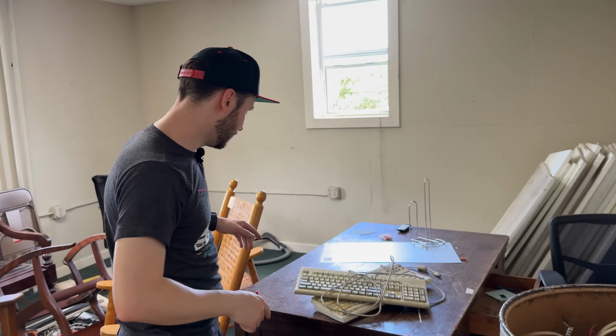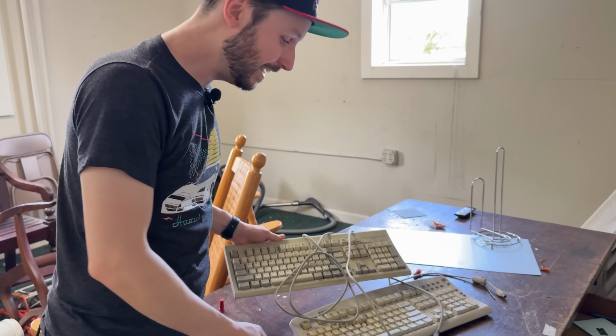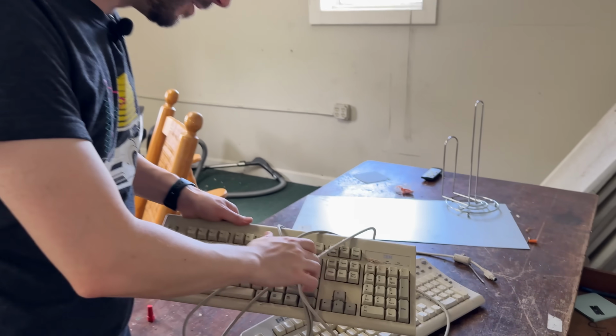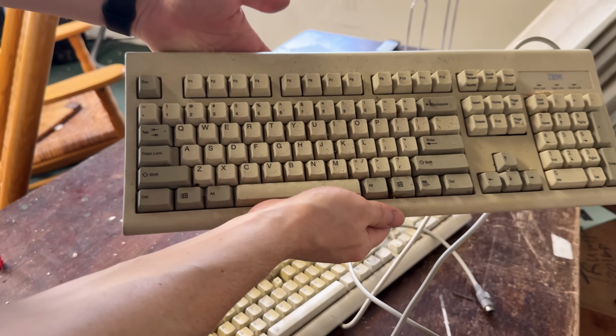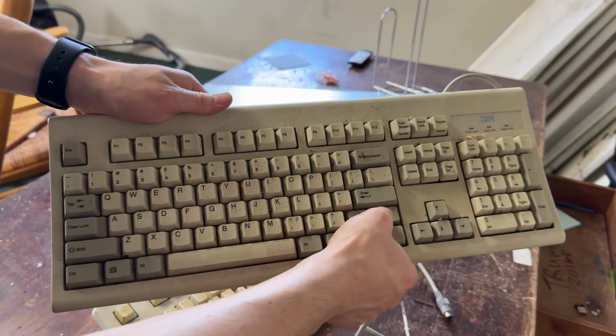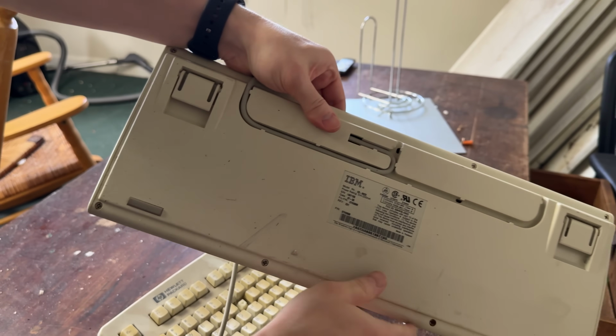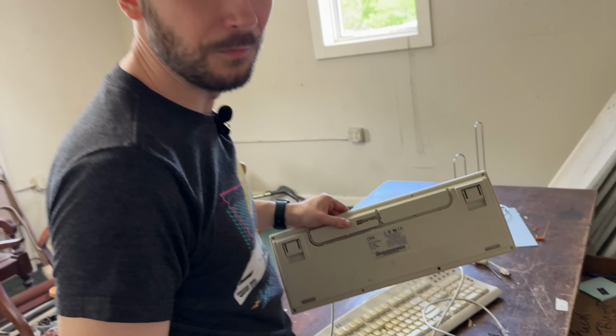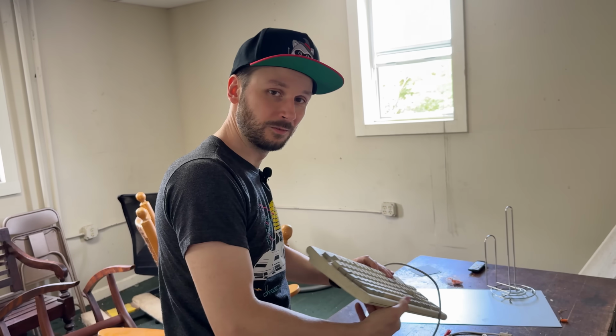This is a crazy story. We found these 2 keyboards up in the ceiling. I don't know if somebody was hoarding them, but they were in the ceiling. So this is an old IBM keyboard. That's the model number. Hit me up if you want this. For money. I'm not giving this away. I don't know what kind of person you think I am.